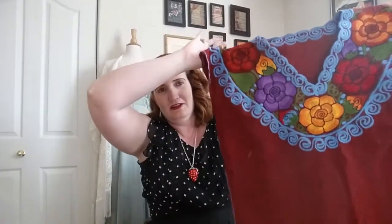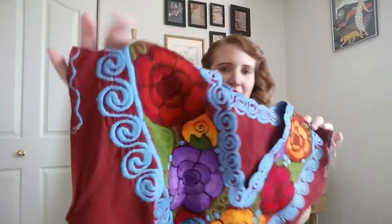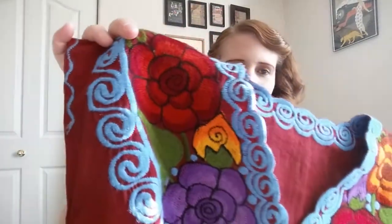Okay, so now on to the things that I'll be reselling. Actually, the first thing I won't be. This is going to one of my friends. You know who you are. Really beautiful huipil Mexican top. I just love that embroidery. So gorgeous. So you know who you are. I'm holding it in ransom. Wink, wink.